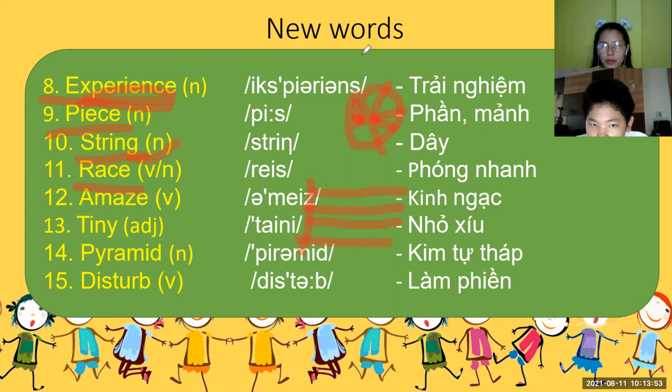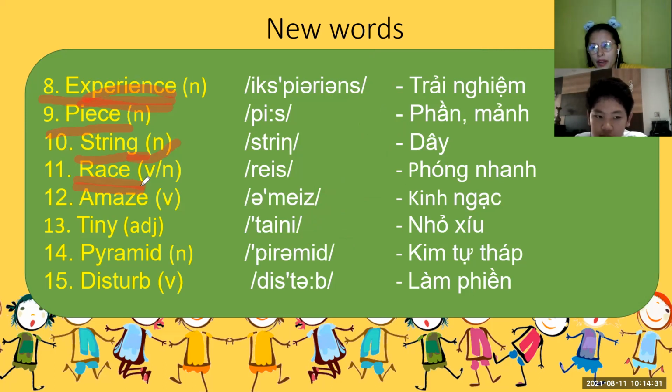How about the race? Oh, that's so easy too. Race, you know what is a race? Like motor race. Have you tried to see different races? Motor race. You haven't tried to see a motor race? Wherein you can see a lot of motorcycles, they're having a race, who will be the first, who will win. That is a race. Okay?